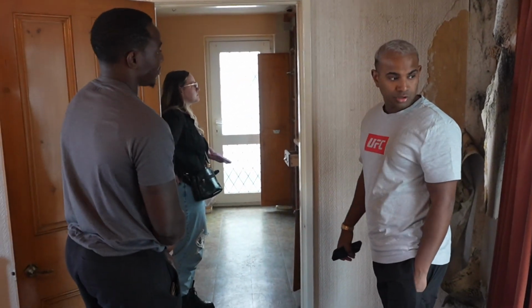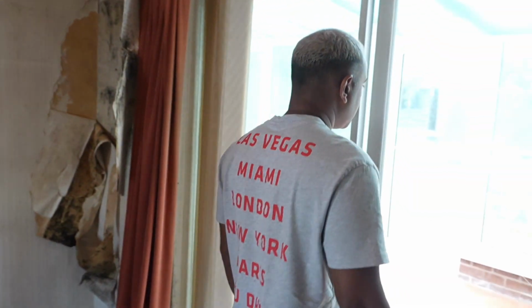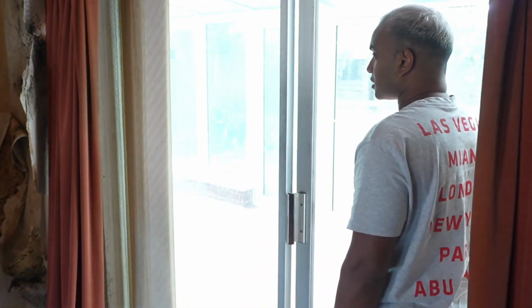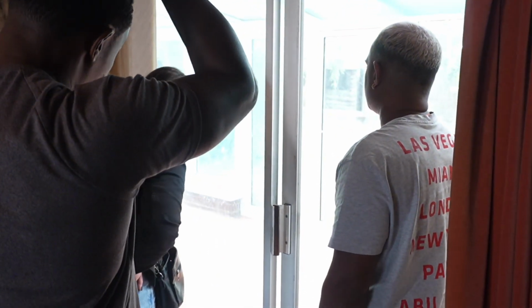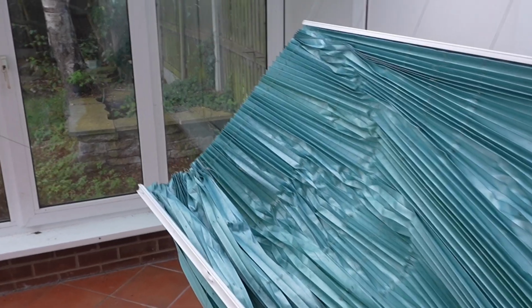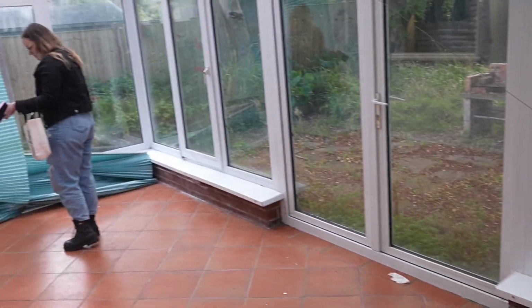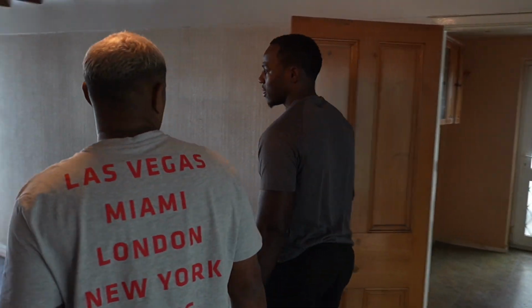Plus the layout's not too bad anyway. I mean, you've got this as well. This is quite cool actually. So I'm going to leave that, make that nice and fresh. A couple of windows need changing because of that condensation, and a couple of handles are a bit messed up. We'll have a look upstairs. Good kitchen, good bathroom. That's all you need.